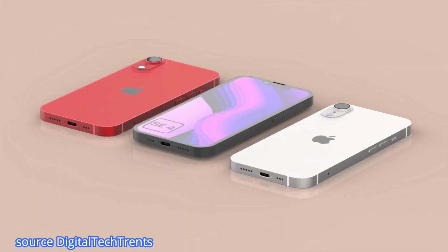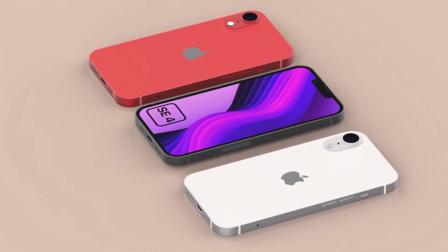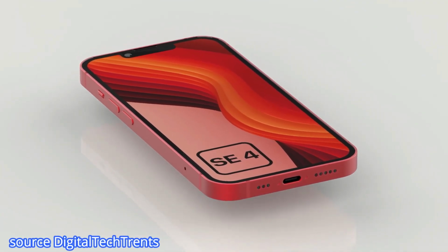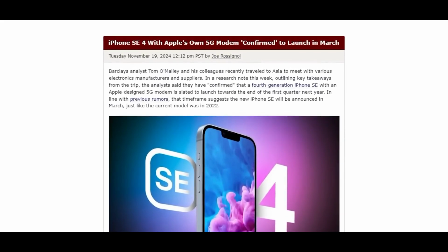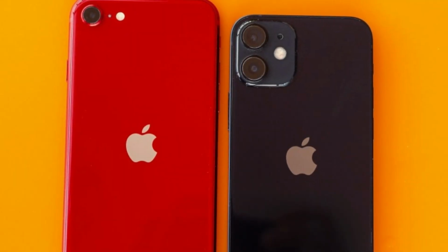Alright, folks, buckle up because it's time to talk about one of Apple's most hyped budget-friendly devices, the iPhone SE 4th generation. According to a fresh report from Barclays, spearheaded by analyst Tom O'Malley, the next-gen SE is locked and loaded for a March 2024 release, right at the tail end of Q1.